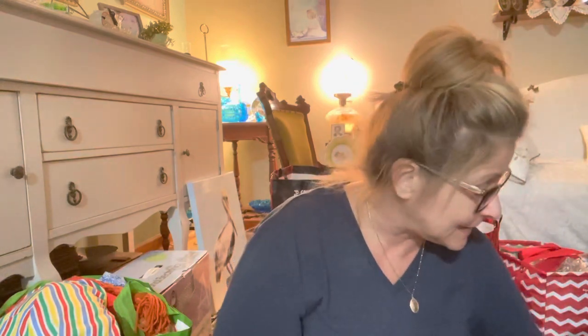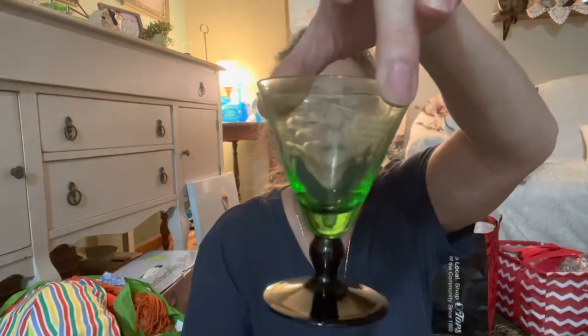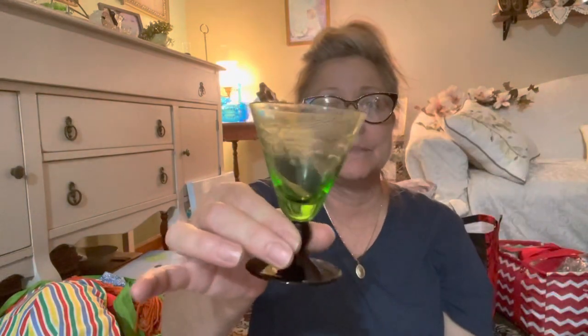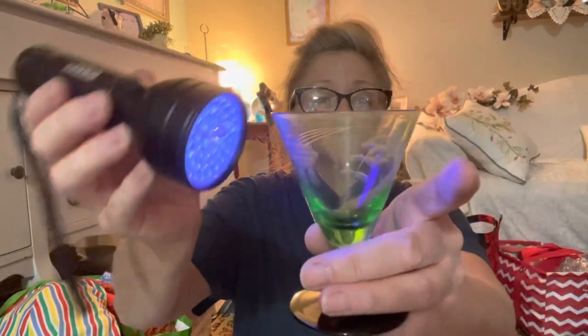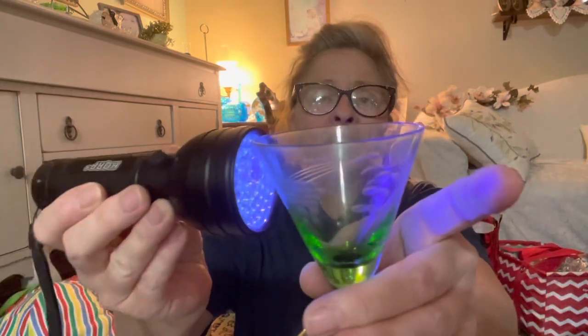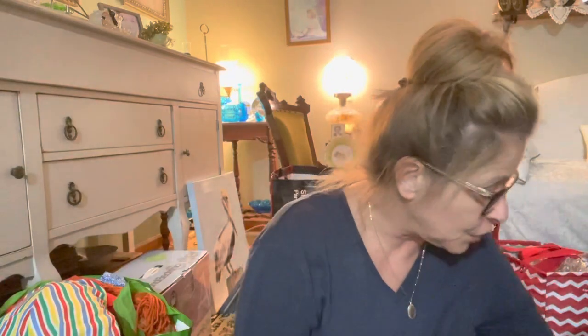I did get a set of these gorgeous green depression glass with the black bottom. Look at these beautiful glasses. There's a set of six of them, but they don't glow. I already checked them. But they have the pretty grape pattern on there. Those are gorgeous.